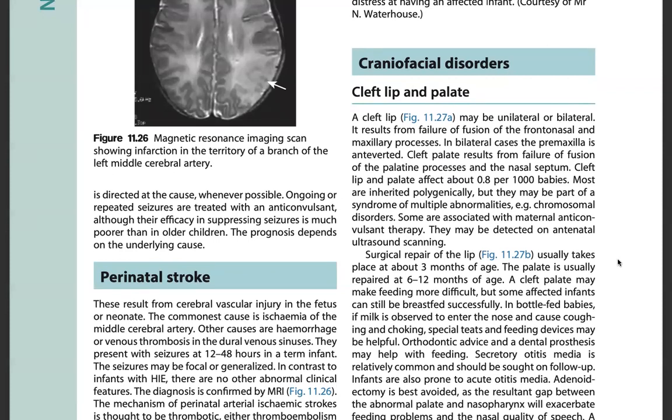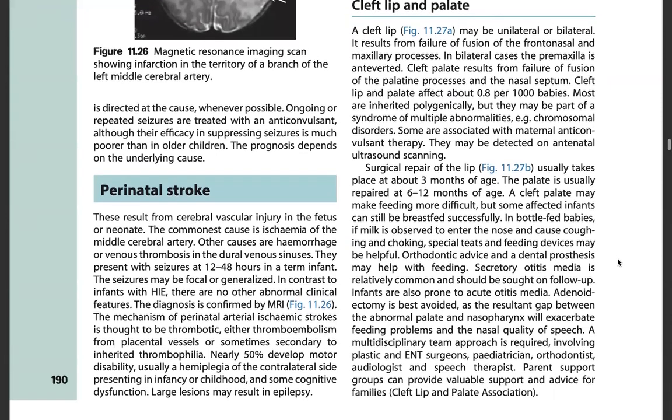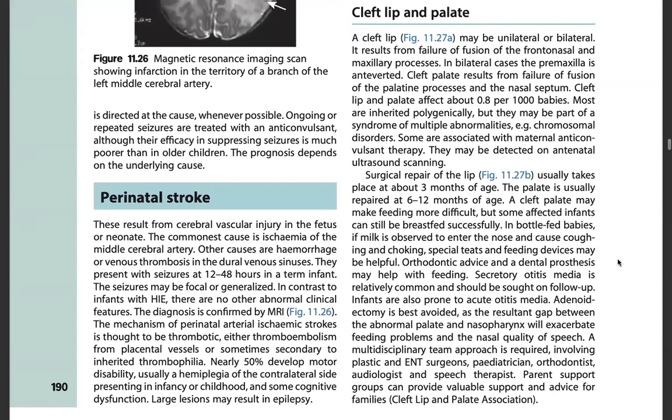They may be detected on antenatal ultrasound scanning. Surgical repair of the lip usually takes place at about 3 months of age. The palate is usually repaired at 6 to 12 months of age. A cleft palate may make feeding more difficult, but some affected infants can still be breastfed successfully, as well as bottle-fed babies. If milk is observed to enter the nose and cause coughing and choking, special teats and feeding devices may be helpful. Orthodontic advice and a dental prosthesis may help with feeding.